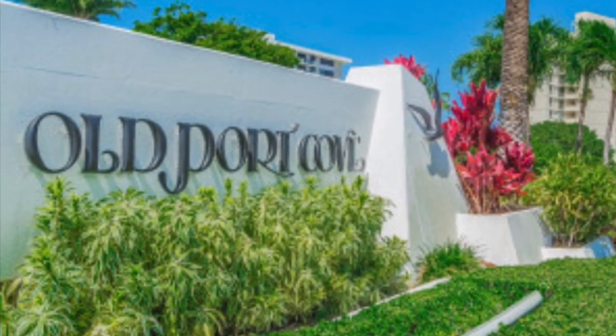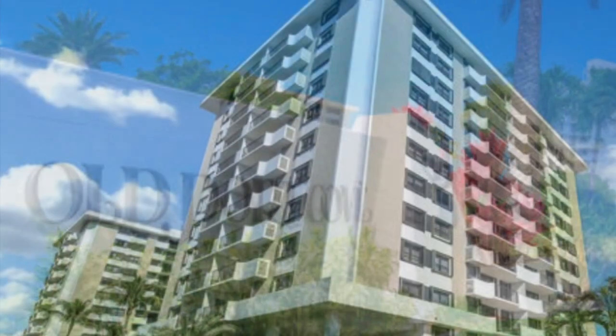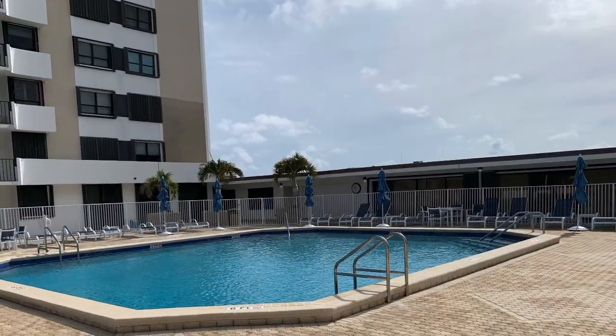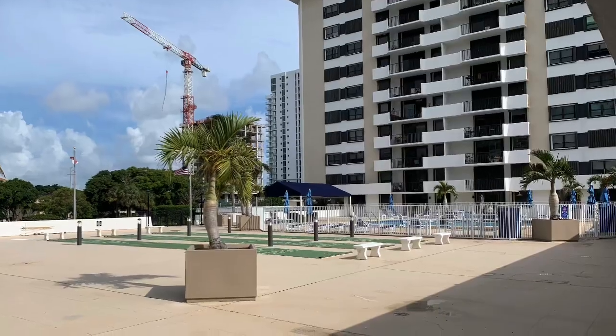This is a 1,258 square foot, two bedroom, two bath condo located at Old Port Cove. The unit is up on the sixth floor and overlooks the yacht club, and also has a spectacular ocean view.